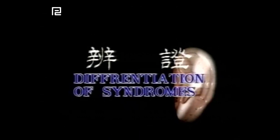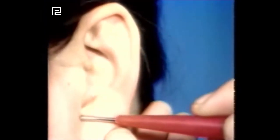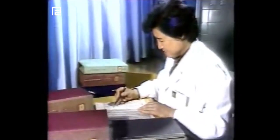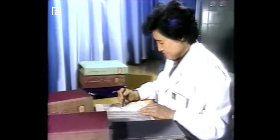Differentiation of syndromes. Based on the fundamental theory of meridians and the Zangfu organs in Chinese medicine, along with the knowledge of modern medicine and clinical experience, differentiation of syndromes is a process of detecting and analyzing the reactions obtained through touch and detection of decreased cutaneous electrical resistance. Analysis according to corresponding area.